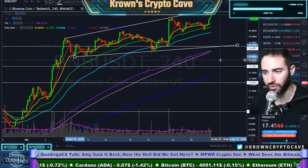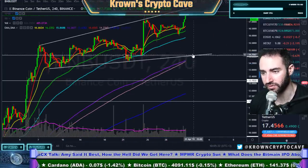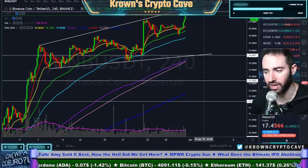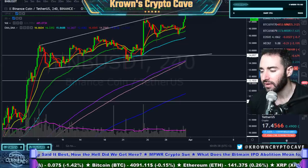And an ascending broadening wedge, so I would be looking for a move probably back down to test $14.70 at some point in time. I do think that we're just grinding this top before moving a little bit lower, consolidating here, and then probably trying again.